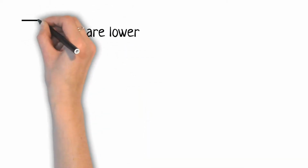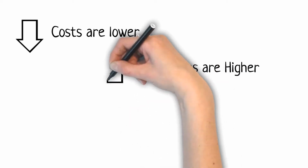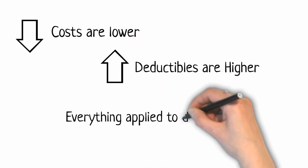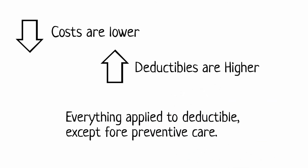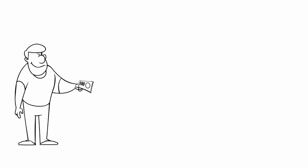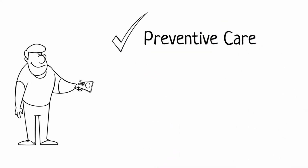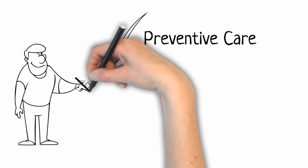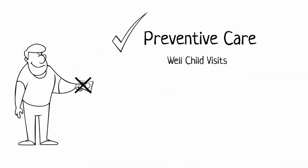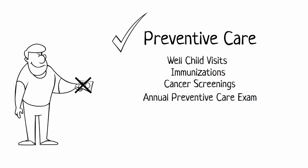Here's how a high deductible health plan works. Costs are lower because deductibles are higher, and everything applies to deductible except for preventive care. Any illness or injury that you see a doctor for, get testing, or prescriptions would all apply to deductible. Everything except for preventive care, such as well child visits, immunizations, cancer screenings, and your annual preventive care exam.